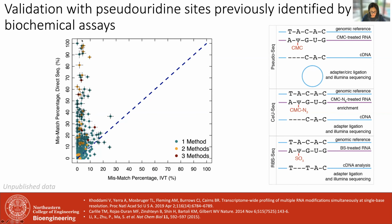So what we did was we plotted all of these. So each of these dots is an individual gene that showed up by nanopore sequencing and also by in vitro transcribed RNA sequencing. So we overlaid these genes with the genes identified by 1 to 3 independent biochemical methods. And I don't have time, I won't go into each of these methods, but I've shown the general idea of what they are here. So pseudo-seq, CEU-seq, and RBS-seq. So these two are both CMC-based methods, and this one is a bisulfite RNA treatment.